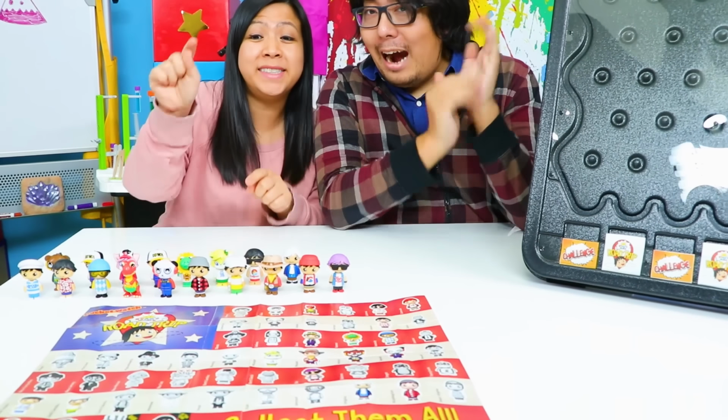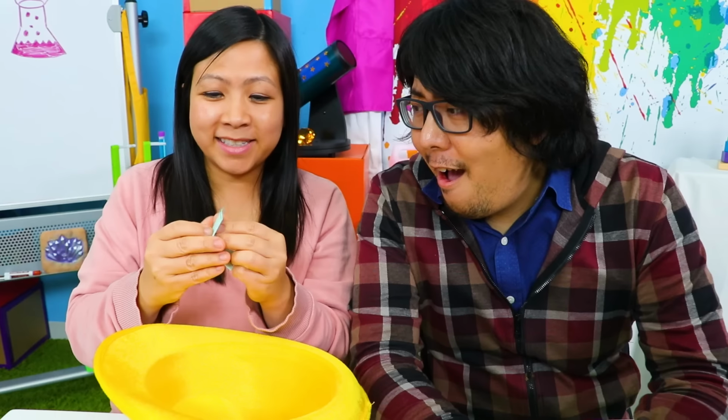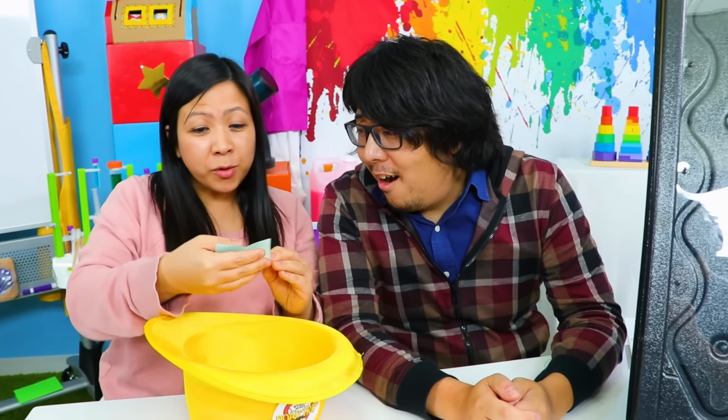Together, we have now collected 17 micro figures with 17 stickers. We still have, I can't calculate. We still have 35 more to collect. For now, it is my turn. Come on, Ryan! Let's see which Ryan's road trip prize I get. Whoa, the Ryan's one micro figure egg. It's right here. Woohoo, I didn't even have to do a challenge.